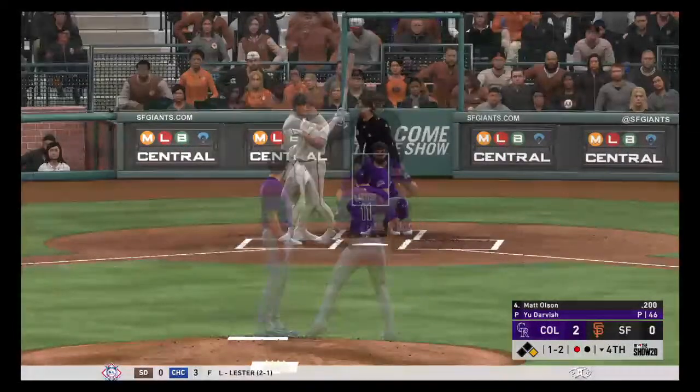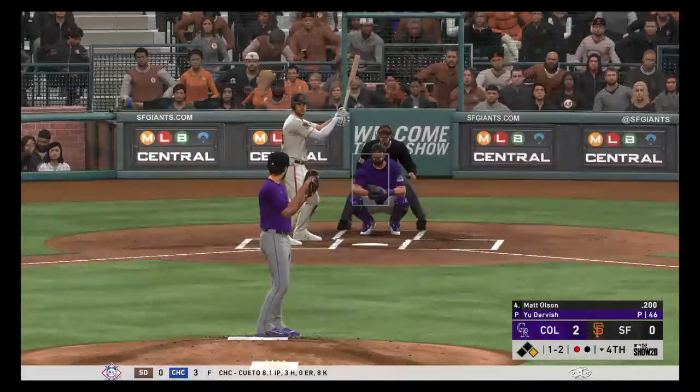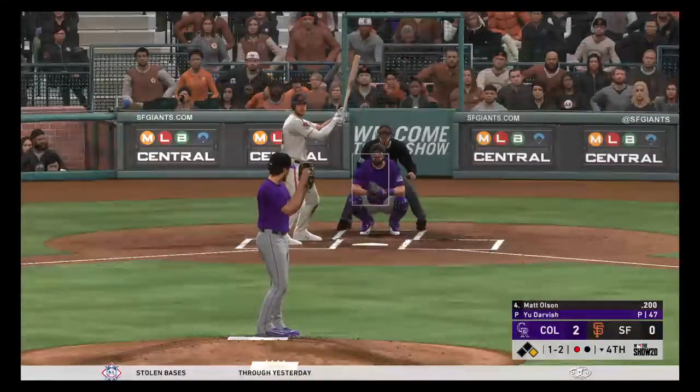Well, they'll run this one in on him, and he can't connect, so he finds himself down 1-2 now. Really tied him up on that one. Yikes, he kind of looked clueless on that swing right there, Matt. If I'm pitching, I'm going right back to that same pitch. Runner at first here, 1 man out.